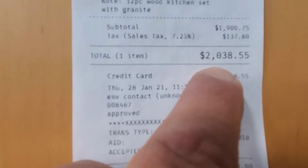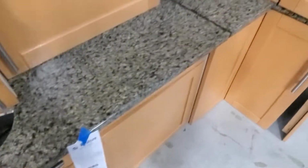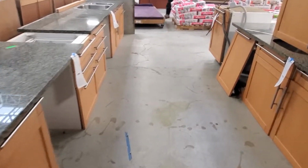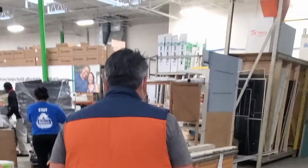You see, nothing, just a little bit. I paid it. Obviously, I bought a few more things, like another set that you're going to see in a moment. But look, all these cabinets plus the one that I already took only cost less than $3,000 for a lot of things. So let me show you something important.